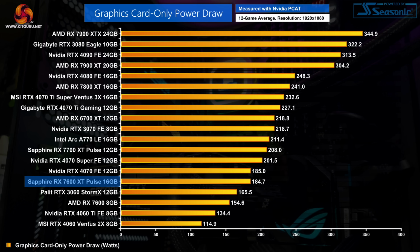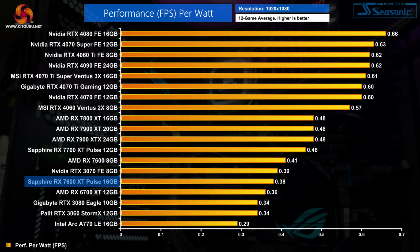At 1080p, for instance, it drew an average of 184.7 watts, which is a hair below the rated 190W TBP, but still enough that it works out as a 19% increase compared to the RX 7600. Power draw is also about 70 watts or 61% higher than the RTX 4060, while it's dead level with the RTX 4070. Of course, that has clear implications for efficiency, and given the 19% increase in power draw over the RX 7600 for 12% more performance, the RX 7600 XT is a step down in performance per watt.